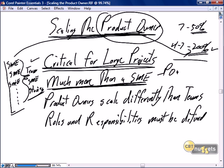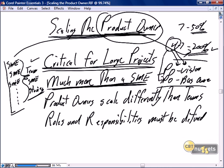The product owner has the vision. The product owner represents the business owner. And that's where scaling the product owner becomes a challenge. So each one of these 4 teams needs to interact with the product owner to understand how the story supports the vision, to understand how we're going to satisfy the business owner's requirements with the completion of each story. Yes, we can absolutely go to the SMEs to get the details. We don't need to bother the product owner for all of that, but the product owner has to have the vision. The product owner has to present the business owner's needs to the team.